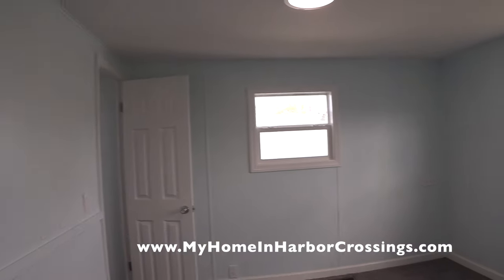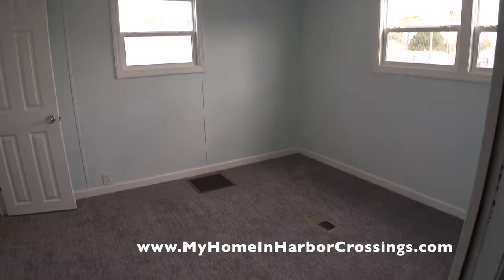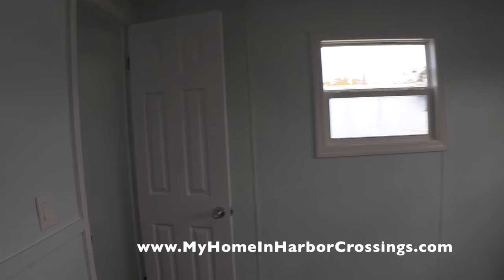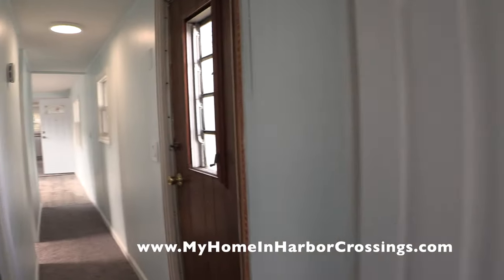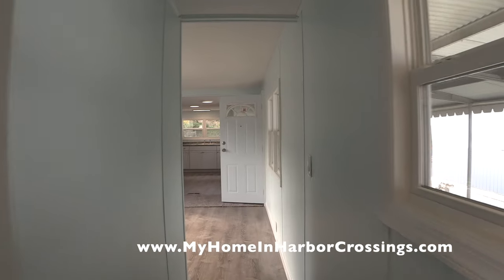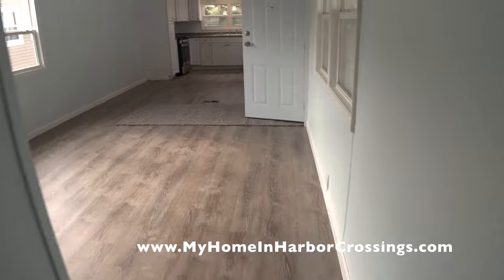And then on this wall here is the panel that you remove when you need to work on the water heater for whatever reason. We're so thrilled how beautiful this renovation came out. It's just absolutely lovely, and it's waiting for someone just like you.